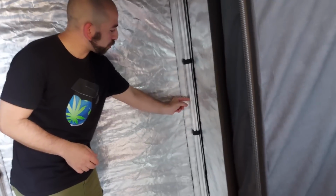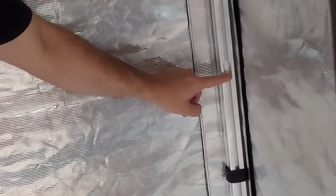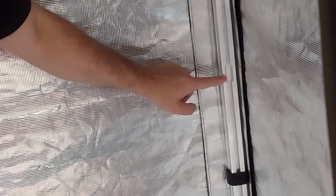And they've even already created the slots in the middle of this tent to accommodate these shelves, although I didn't get these shelves in my particular unit.